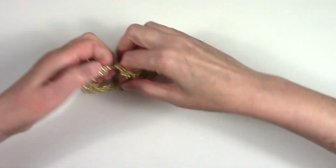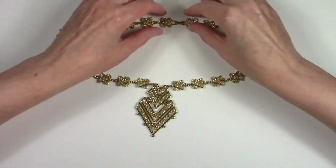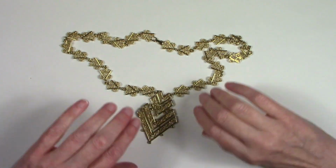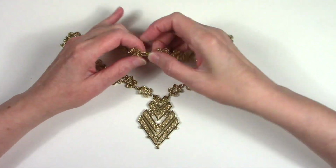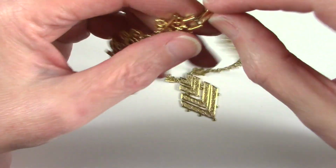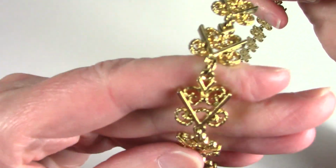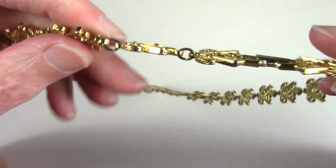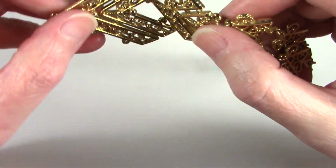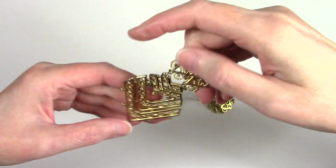Oh, wow. Oh, man, look at this. Wow. Gorgeous, gorgeous, gorgeous. Wow. Vintage. No manufacturer. Sometimes there'll be information on there, but look at that. Wow, wouldn't that be a great piece to wear? Fabulous. Look at the filigree, the open work, the hinged part of the pendant, so it will move when you move.